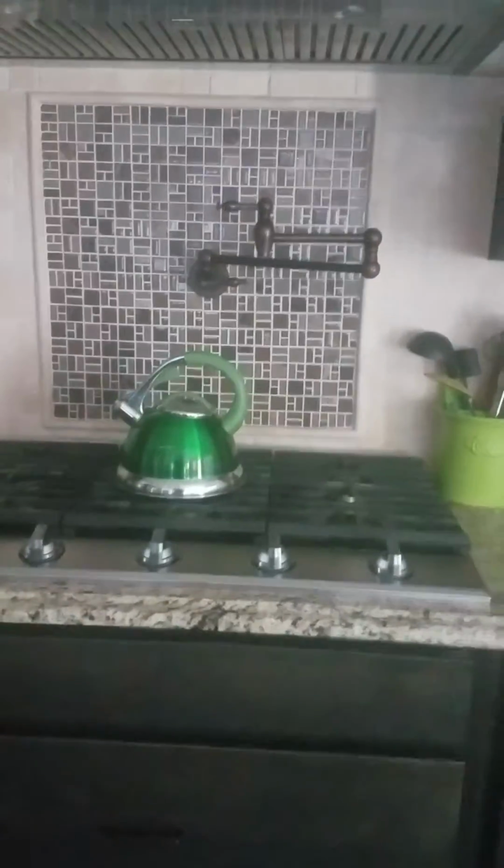So this is my stove. It's a gas stove, and it actually runs on propane, which is really weird. I never had an appliance run on propane. So the gas line runs to the outside, and I have a propane tank out there.